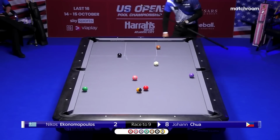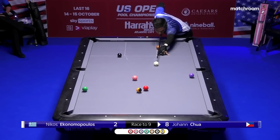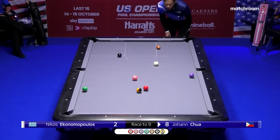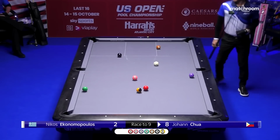The key to this shot is not to throw the ball into position with left English. Hit it with just a straight high and make a natural cut on the 3. Now he's looking at just the cut shot on the 3, but I think it's going to be a 3-9.